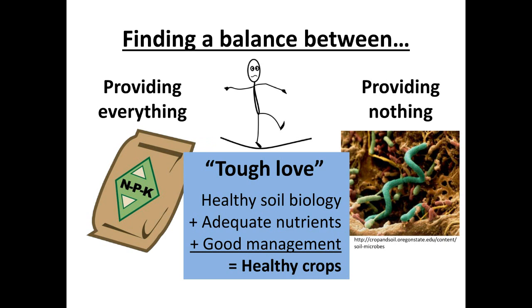In organic farming, I think sometimes we find it's a little bit hard to find an appropriate balance between two extremes. On the one extreme, especially if we're coming from a conventional farming background, is that we want to provide everything to those plants. Here you go, eat it up, spoon feed them, make them grow really well.